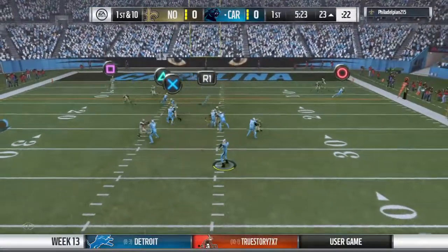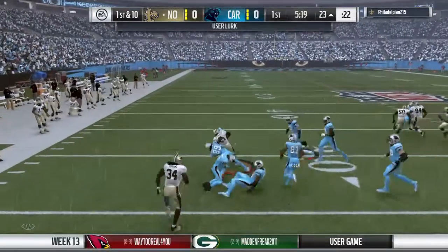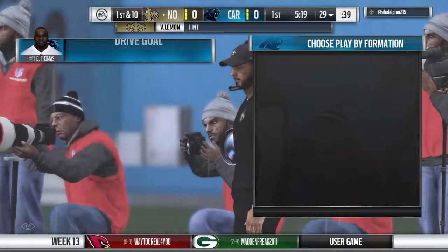On first down, he'll drop to throw. He rifles one that's intercepted. A great read, and it's picked off. And he'll bring this one back to the 29.